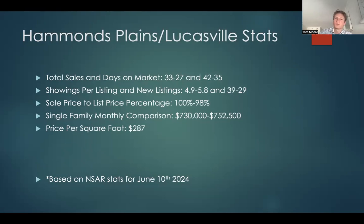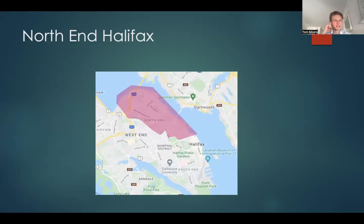Sale price to list price percentage went from 100% to 98%. Single family monthly comparison was at 730,000. It's now 752,500. Price per square foot stayed the same at 287. I have a hard time believing when I pull some of this data that the square foot is staying the same, or even like any of these numbers stay the same. So I don't know if that's a glitch in the system, but it is what it is.